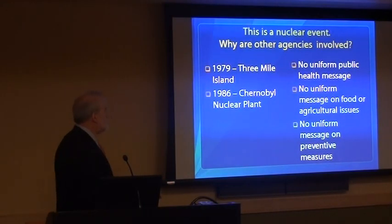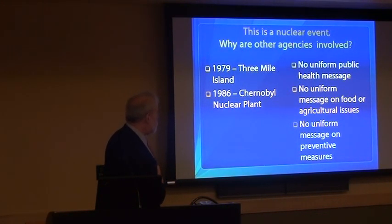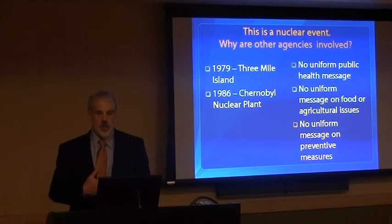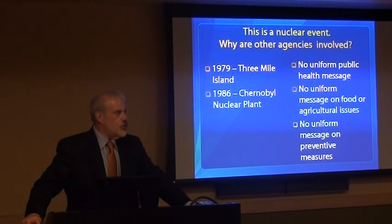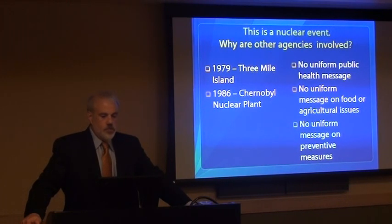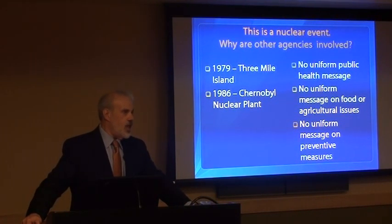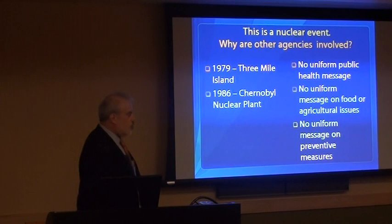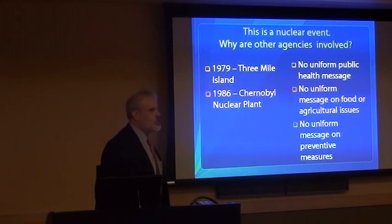So this is a nuclear event. Why are other agencies involved? Why is the public health involved? Two issues, 1979, Three Mile Island, 1986, Chernobyl. What was observed was that the public received no uniform health message. There was no uniform message on what to do with livestock, what to do with food. Should you throw it away? Should you store it? Should you not eat it? Can you eat it? Can you wash it off? What should you do about food that's in cans? Is it radioactive because it's in a can? What can we do to prevent adverse health effects from exposure to radiation? So there are no uniform messages on anything.